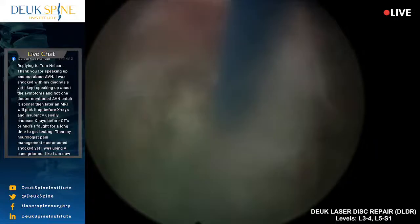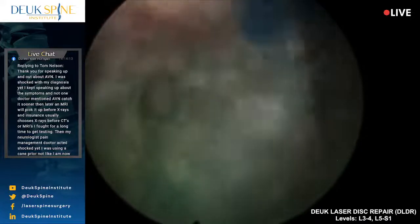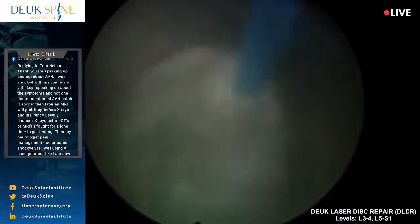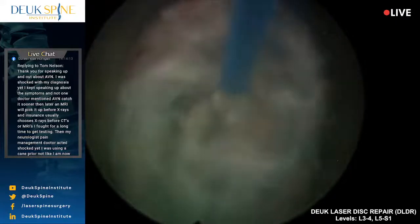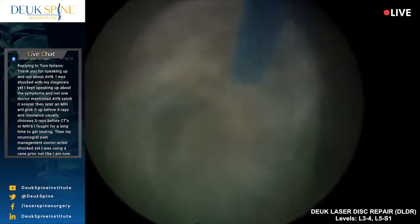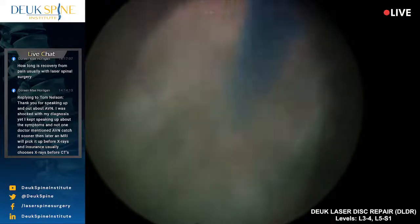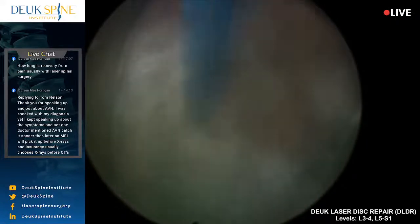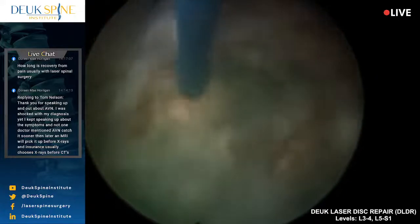So if you have questions for me, feel free to ask me. One thing people think is that this surgery makes the disc back to normal. It doesn't. I was talking to somebody about that the other day. The discs never look normal again. Once you've damaged your disc, it'll never look normal again. We're not here to make the disc look normal. We are here for one purpose, to get rid of the pain. And we can do that without making the disc look normal.